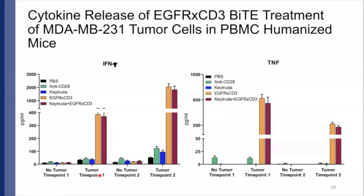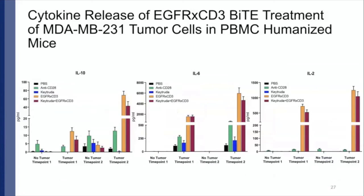Again, depending on the time point, for interferon gamma at an earlier time point, we see some release of interferon gamma, but much more significant at the second time point. And again, with TNF alpha, this has its own profile as well. Once again, you need the tumor in order to have release of TNF alpha, but it is clearly present at both the time points that we had tested. And this pattern continues for all of the other cytokines, IL-10, IL-6, IL-2, along with the others that we have not shown.